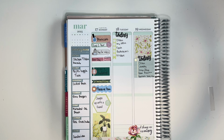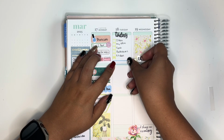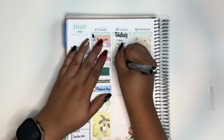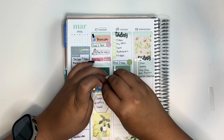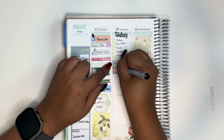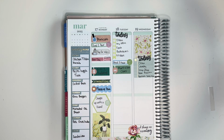So on Tuesday, I will log my reading first. And I read for about an hour. We have enough space, so I'll just do it up here. My son did also have his martial arts class this day. So I will mark that here. Martial arts class.